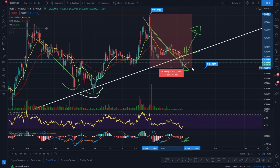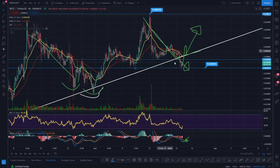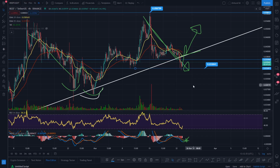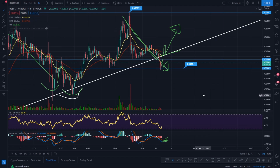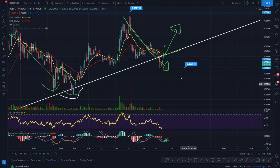So theoretically, other alts and other cryptos have not necessarily corrected that much, okay, but we know we had that FUD with Reef, which has contributed towards the larger correction there. But the fact that Reef has bottomed out so much, if we can get that double bottom and bounce off it and push up, we could be carrying the alts forward for Reef. And I have noticed before that when Bitcoin does correct and consolidate, Reef does tend to come out of the traps quite positively. So we could be looking at that, okay.